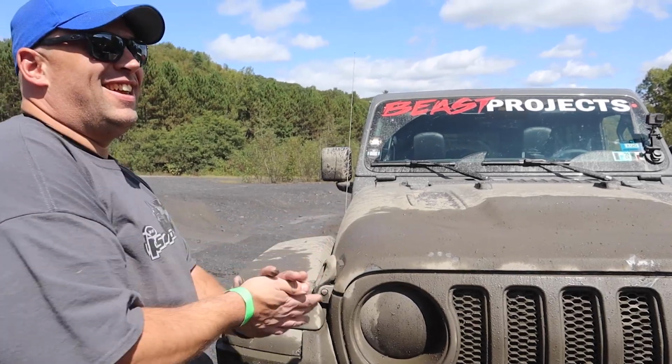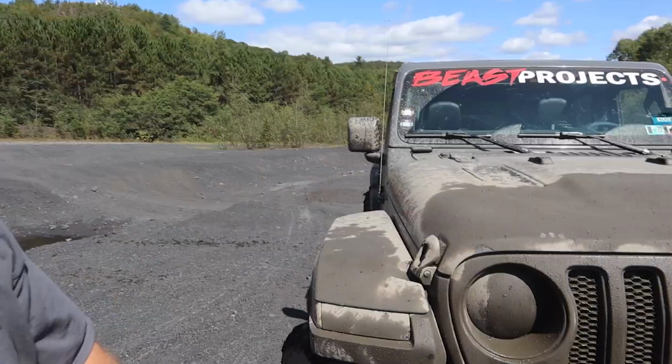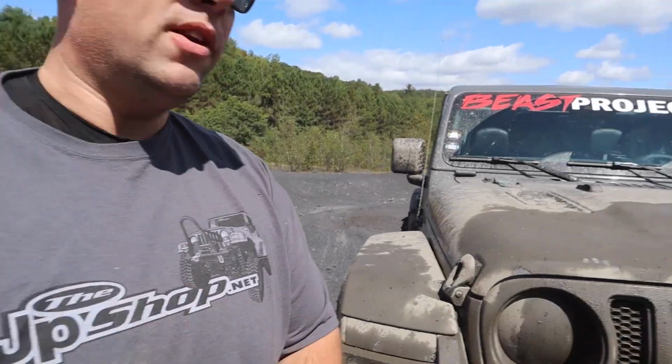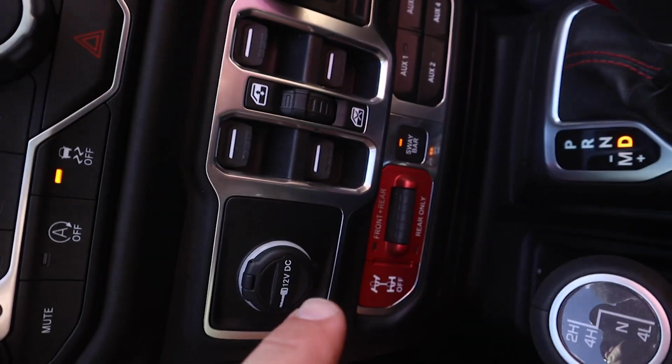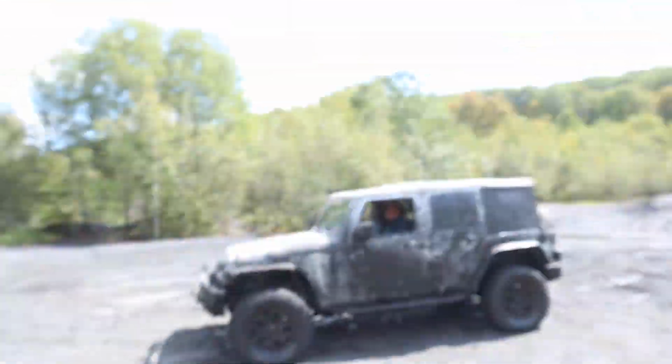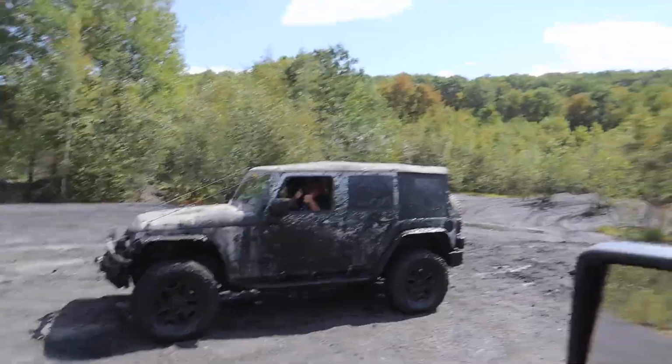All right. Yeah, just don't suck that mud up into your intake. Yeah, I've got to get a pre-filter. Got a solution for that, though, guys. Filterwears make awesome pre-filters. We'll be installing one of those soon. We got the traction control off this time, guys. We got our sway bar disconnected. And guys, it's very, very muddy over there. All right, let's go.